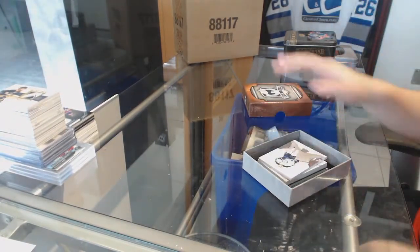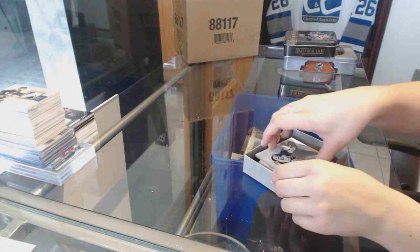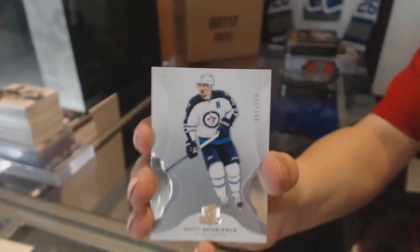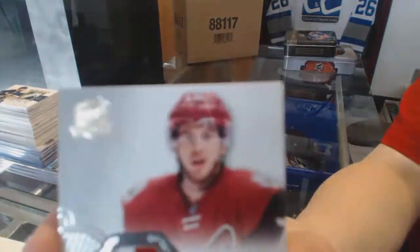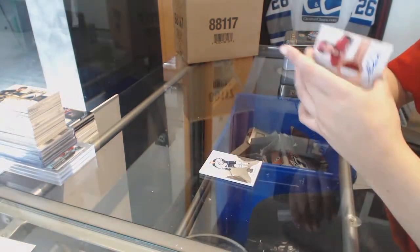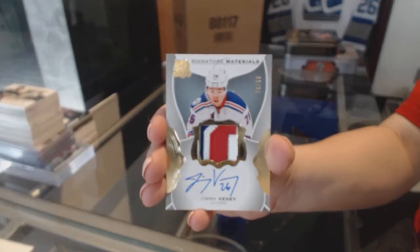A lot of teams need some help. We've got a base card number to 249 for the Winnipeg Jets, Mark Scheifele. Coyotes, two-color rookie patch auto number to 249, Anthony D'Angelo. We've got a signature materials, three-color patch auto number to 99 for the New York Rangers, Jimmy Vesey.